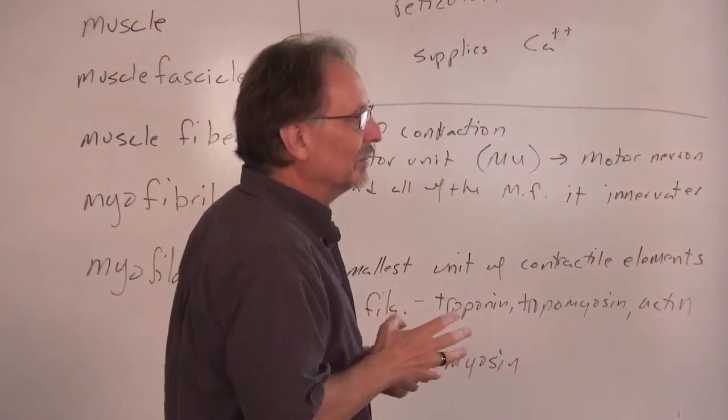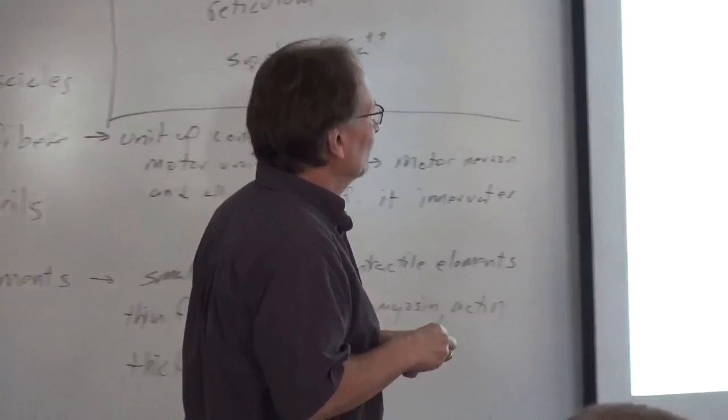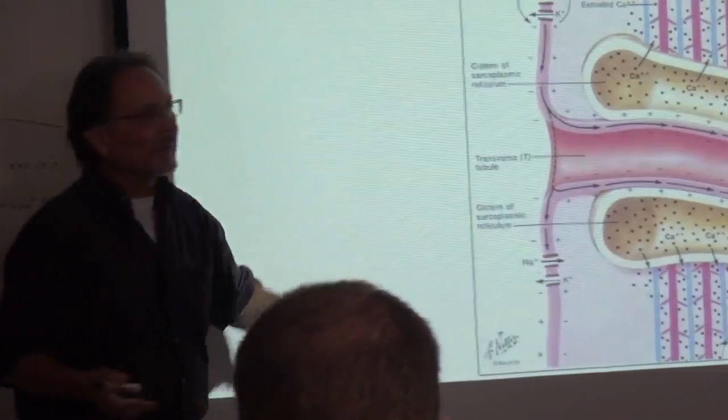So you said the cisterns have the calcium ions, but what did you say the middle one is, the transverse tubule? The transverse tubule and two cisterns are the components of the sarcoplasmic reticulum.